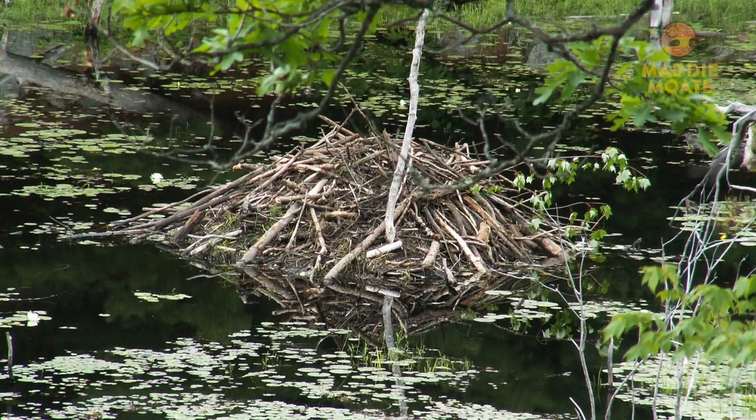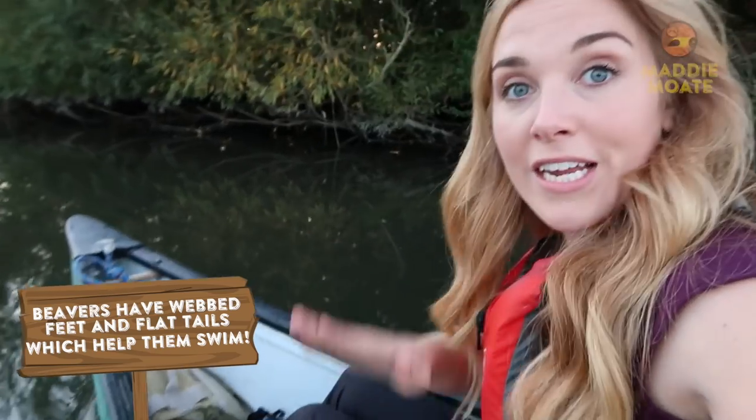A lodge is usually dome-shaped, and it will be made out of sticks and mud. But the front door to a lodge is typically underwater, so the beavers can swim under and into their lodge. This is much safer for them than having to get into their house by going above water.